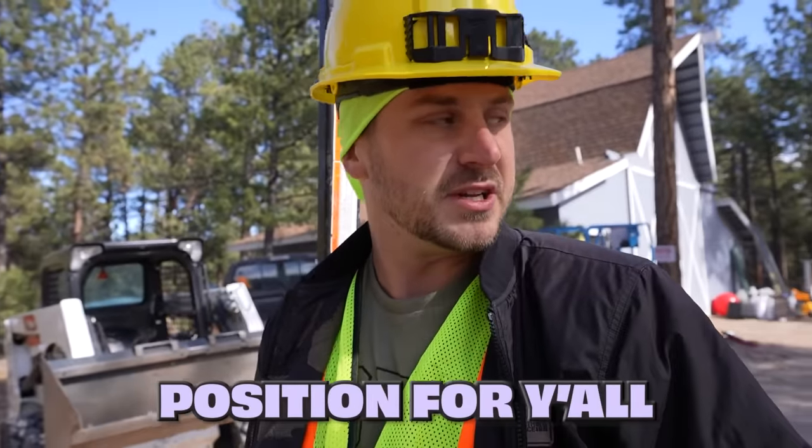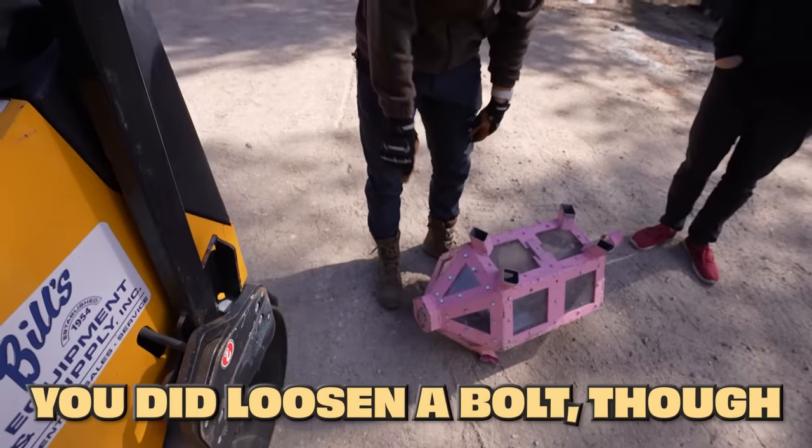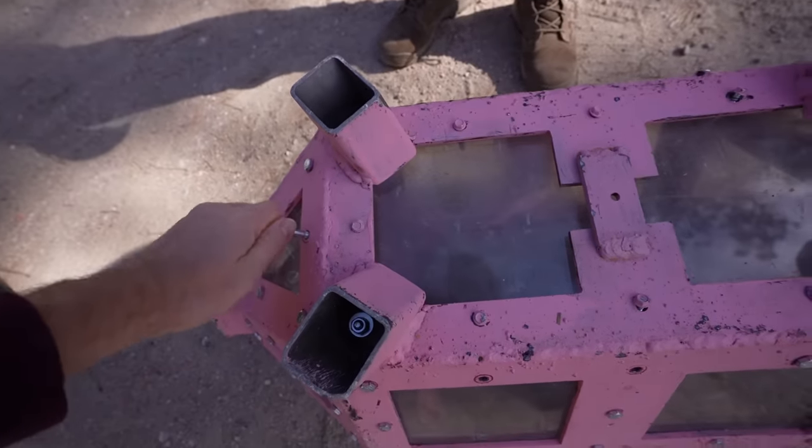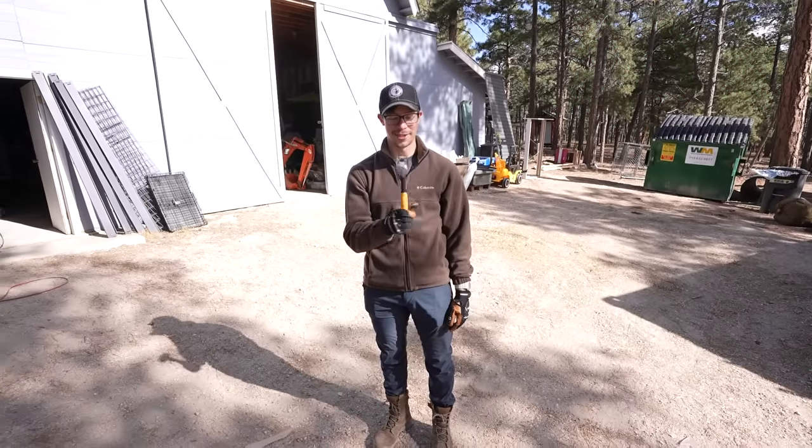I was just pushing it into position for y'all. This is out of position. You did loosen a bolt though. Look at that guy. Holy cow. Wow, you're right. All right, boys, it's back to the hammer.